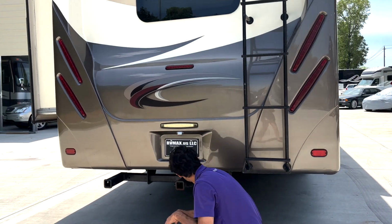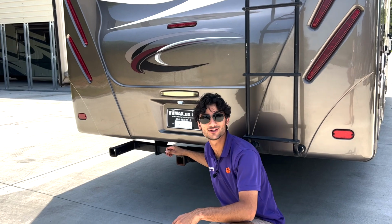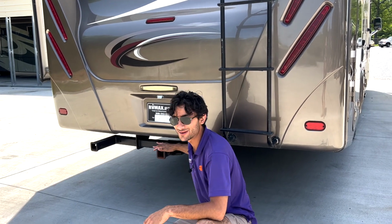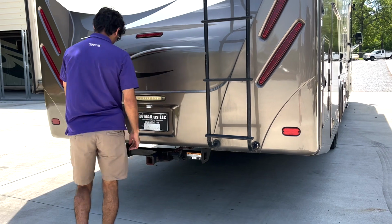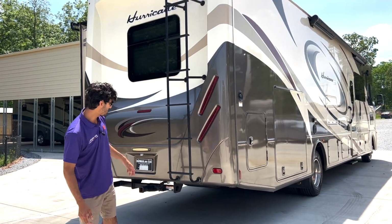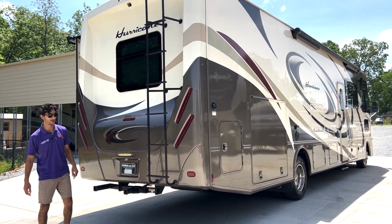We do have a, oh wow, 8,000 pound tow capacity. I was about to say 5,000 and then I read it. 8,000 pounds is awesome. 7 flat pin connector, an extra port right here where you can add a grill. That's what the previous owners had done. They had a nice little green egg back here. And there's a gas connection over there on the side.